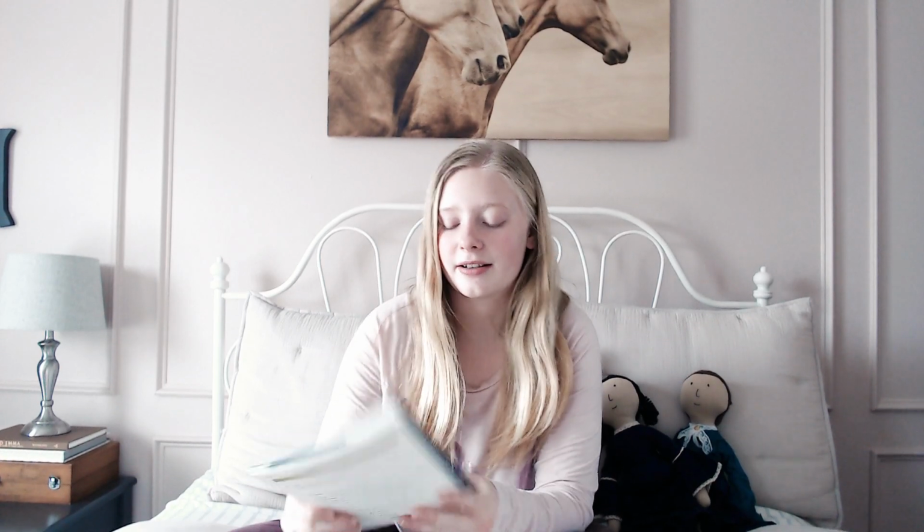Here, let me read a quote I like. The quotes in here are absolutely amazing. "The best and most beautiful things in the world cannot be seen or even touched. They must be felt with the heart." And that's something that touched me with this book study.